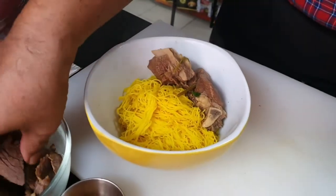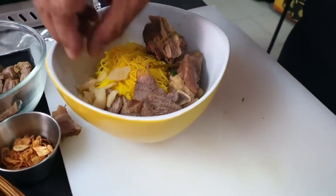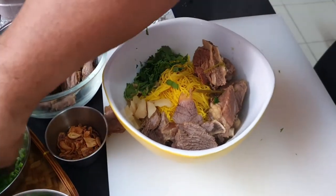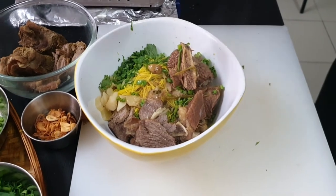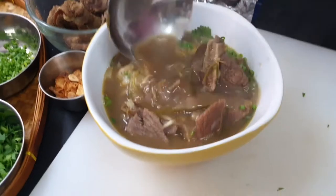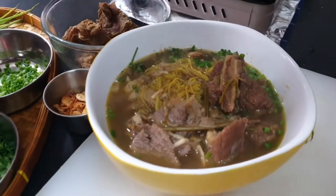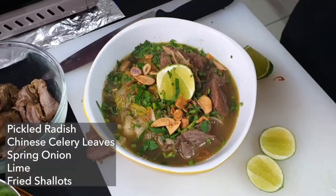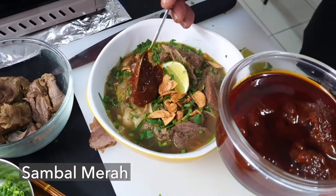Then what we do, we have this beef that we cut earlier. The salted radish, we have the celery, spring onion, top up with the soup or the broth. It's worth waiting a few hours for this lovely soup, yeah. Now next what we do, we have this lime for the garnish. Lime here, fresh shallot, the sambal merah to be by the side.